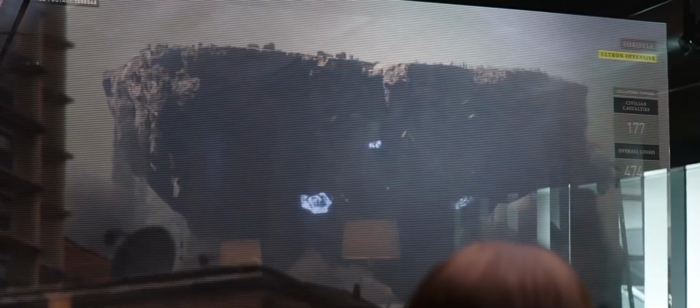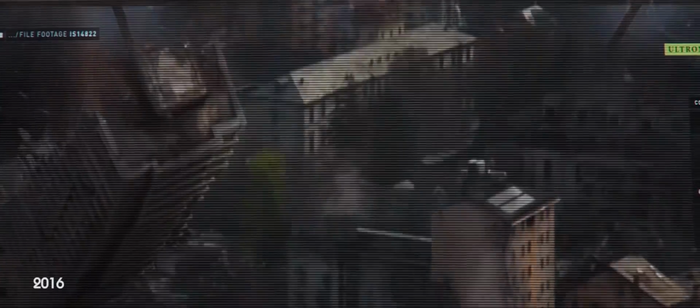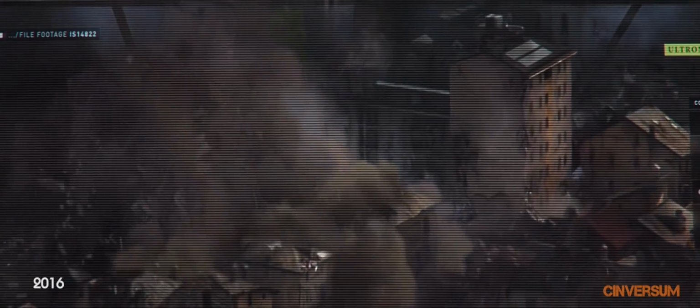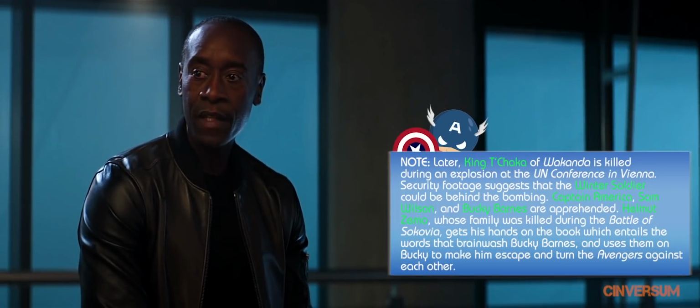Afterwards, we have the events of Captain America Civil War. Approximately a year after the events of Age of Ultron, the UN establishes the Sokovia Accords, which involves creating a panel to oversee and regulate the actions of the Avengers. The Avengers become divided, with Captain America against signing the Accords because he doesn't trust the judgment of the government to do the right thing, and Iron Man is in favor of any form of regulation over the Avengers.